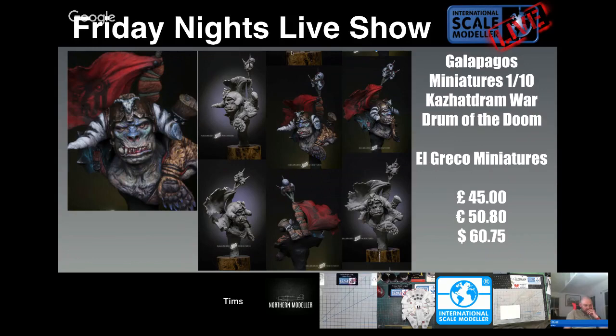Kazakh Dram War, Drum of the Doom. That looks really quite cool. This going along with a sort of a Gill's type of the gi. It kind of does look like gi, doesn't it? I can see the resemblance. Yeah, the horns, definitely. I think I've seen it. He's smoking his vape. Yeah. A Greco miniatures, £45, €50, $60 on that one.